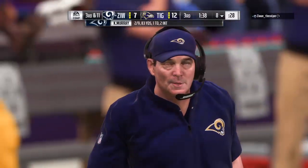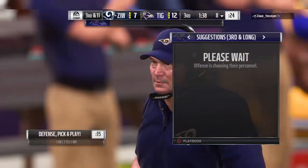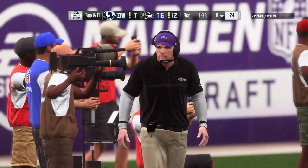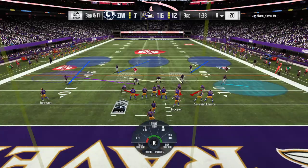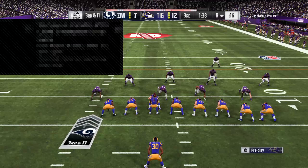They try to throw on second down, but this one is incomplete. We've seen good cover skills on display throughout this game, really from both teams. And there's another nice example there of them making it difficult to complete a pass. An incomplete pass on that last play, and that means they'll need to come up with something here on third down. Let's go.